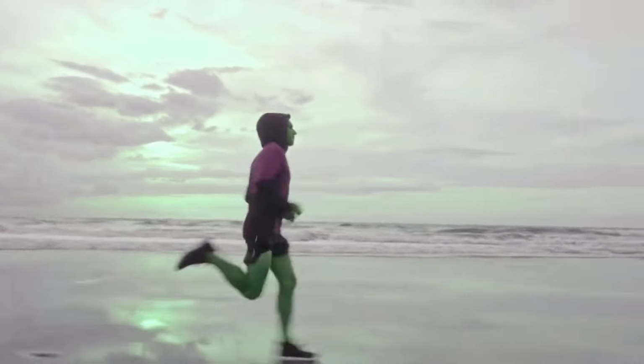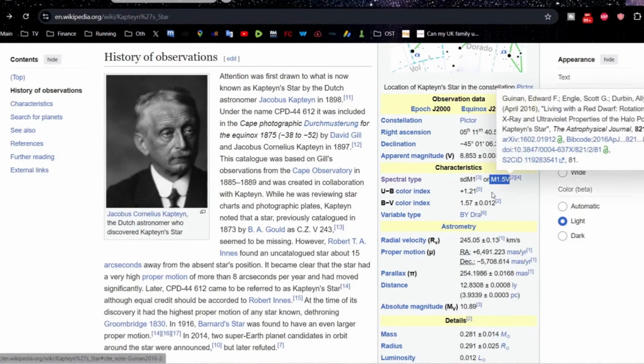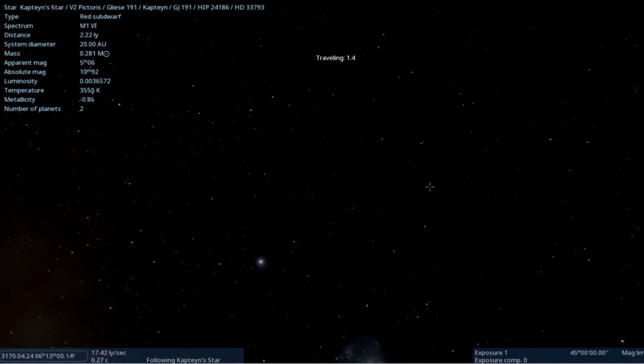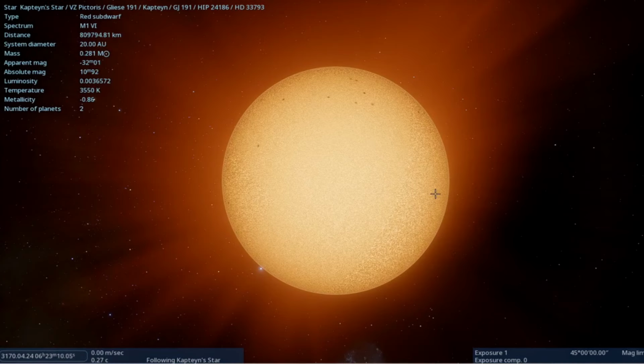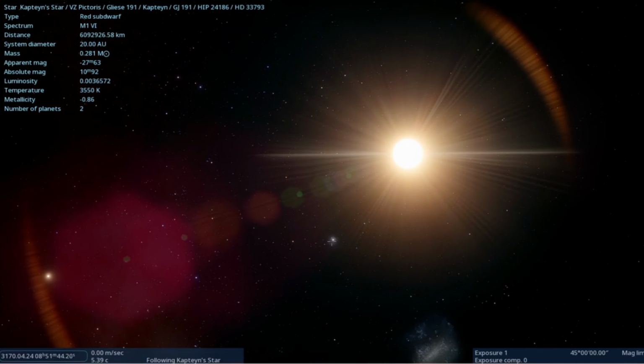Yeah, up at 245 kilometers a second. And with a spectral type of M1.5. So let's have a look at Kapteyn's Star. It's little, tiny. I say tiny, but it's an M1 subdwarf. So M1 is towards the hotter end of the red dwarfs. Let's see what stars there are in the vicinity here.